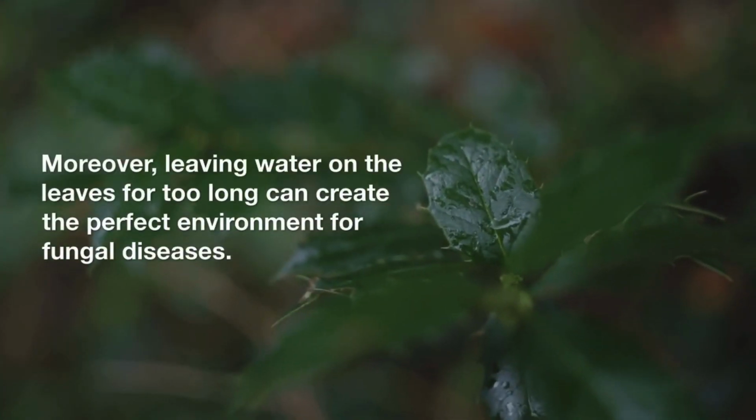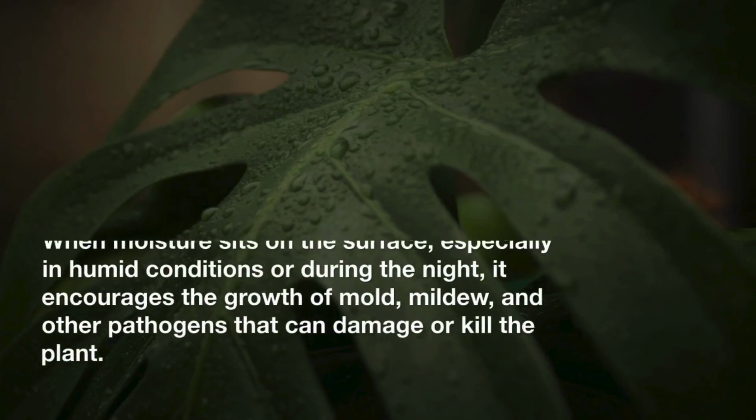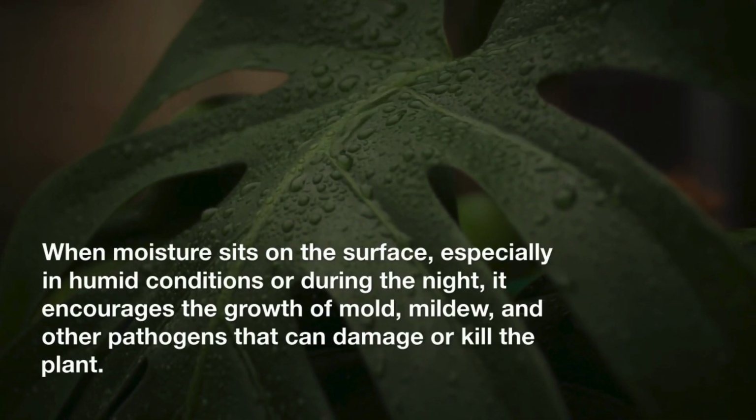Moreover, leaving water on the leaves for too long can create the perfect environment for fungal diseases. When moisture sits on the surface, especially in humid conditions or during the night, it encourages the growth of mold, mildew, and other pathogens that can damage or kill the plant.